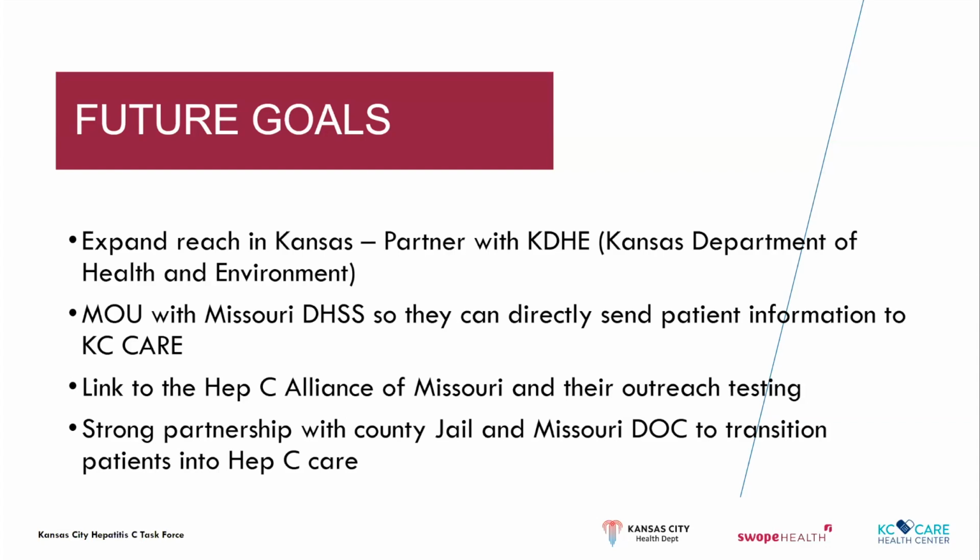We do have Medicaid expansion, but we do still have patients who are uninsured, and so they're pretty great about helping link people to care, link people to the labs they need for their workups to get the care.